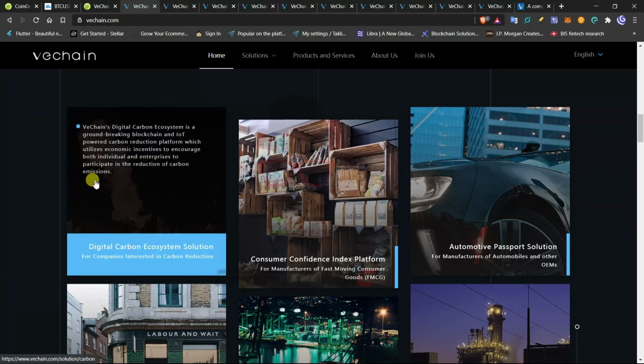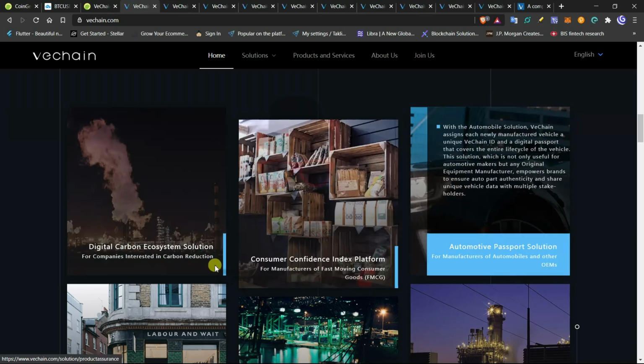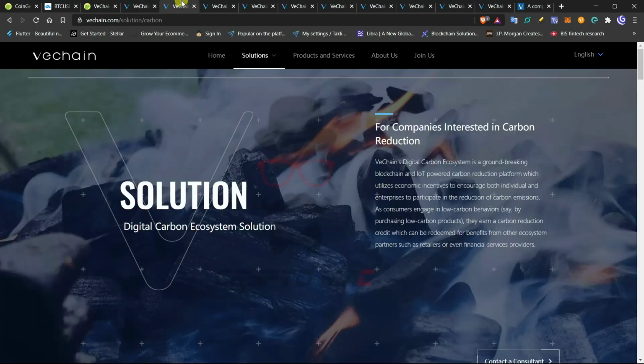So the first is the digital carbon ecosystem solution. So they are focusing on this one. They are mainly focusing on a carbon reduction solution. The people, individuals or enterprises, will get incentivized if they are involved in activities which are reducing carbon in the ecosystem. Okay, we can see one by one first. First one is the digital carbon ecosystem solution. So this is that one.